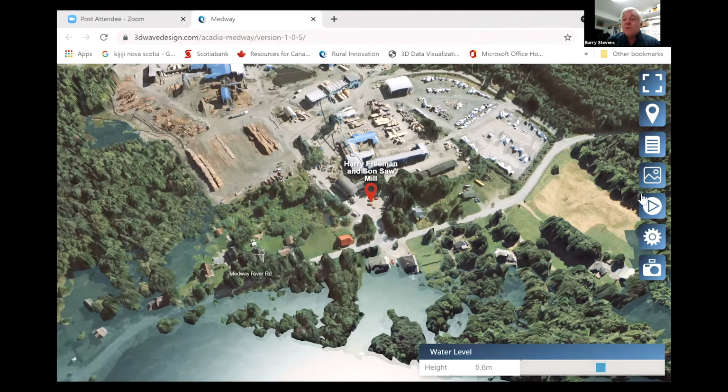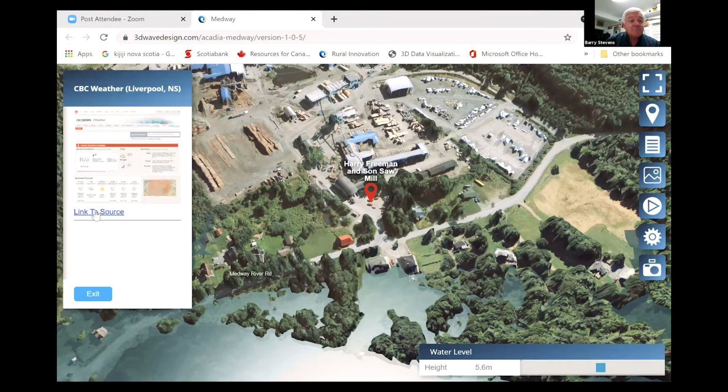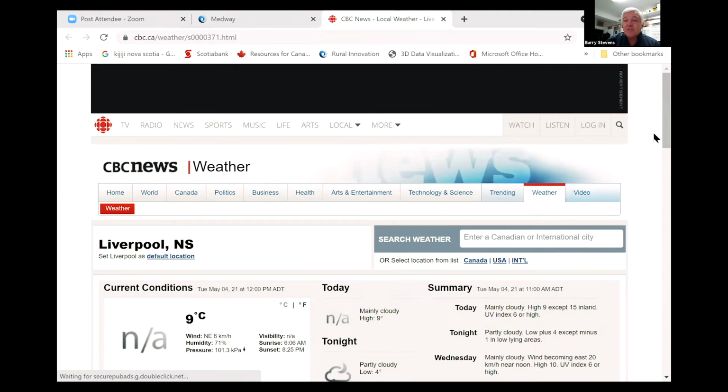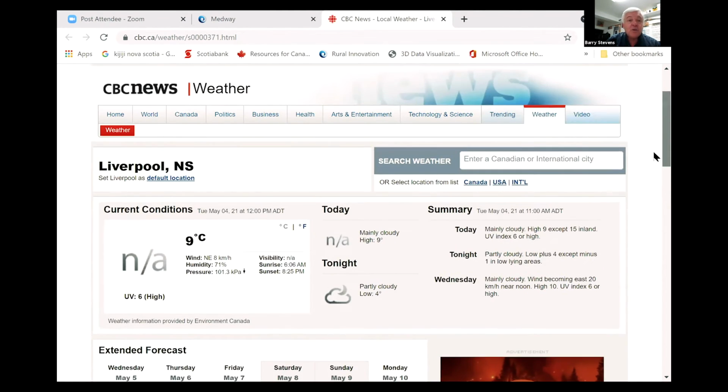I'm going to go to the next thing here. Under here, you can go and click on the weather. This is an external link, so you can check to see what the weather is at any given day. Let's just check that. My internet connection is obviously slow. Liverpool, I think we give Liverpool and Kedgie. So if you can talk about the conditions, or if there's a storm announcement, it will be in a red banner here. We just picked CBC, but Environment Canada obviously works.